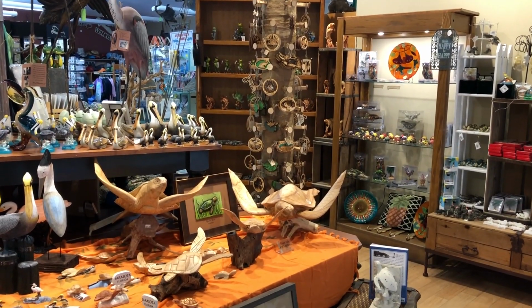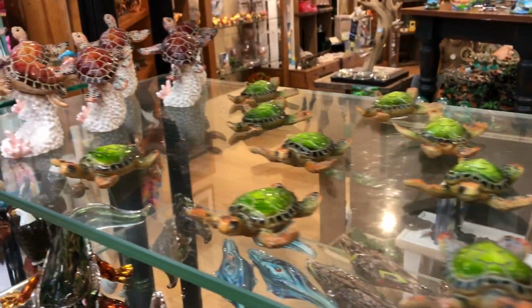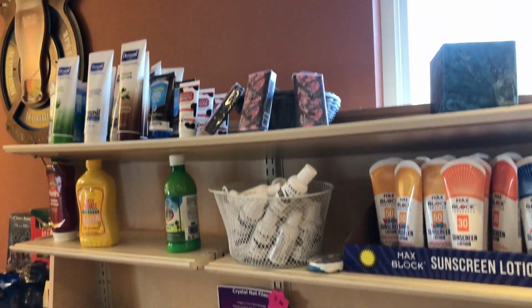There is a beautiful gift shop at what they call the Outpost, and you can get everything from very nice artwork and lawn things to park-specific stuff and all of the things you might have forgotten to bring along with you. Very, very well stocked.